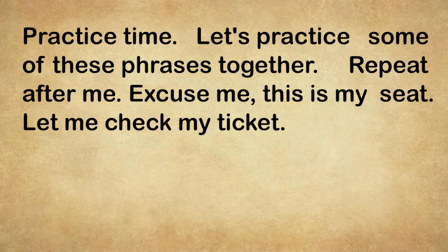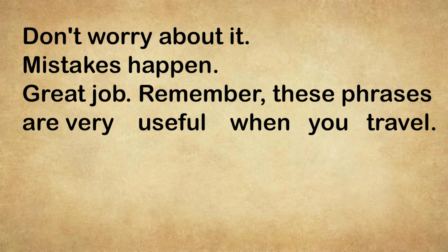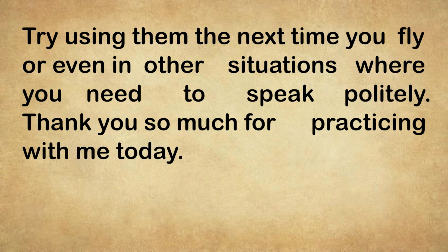Practice time. Let's practice some of these phrases together. Repeat after me. Excuse me, this is my seat. Let me check my ticket. Don't worry about it. Mistakes happen. Great job. Remember, these phrases are very useful when you travel. Try using them the next time you fly, or even in other situations where you need to speak politely.